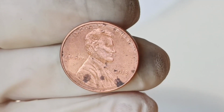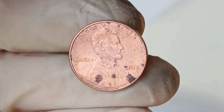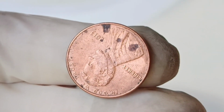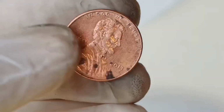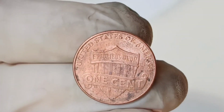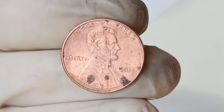This flaw is known as a die crack error. A die crack happens when the metal die used to strike the coins develops a crack, which is then transferred onto the coins during the minting process. While die cracks are not uncommon, there was a particularly rare instance in 2013 that led to a very specific die crack error, making a few 2013 pennies incredibly valuable.